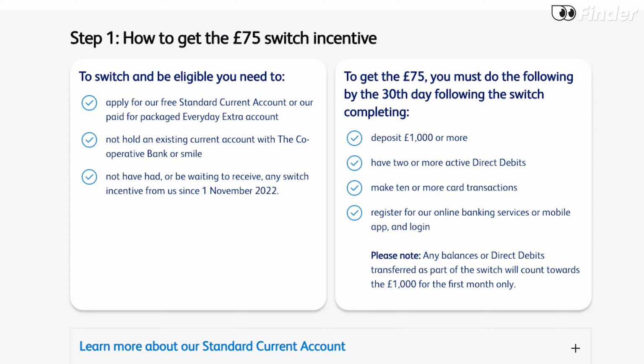You then need to deposit at least £1,000, have 2 or more active direct debits, make 10 or more card transactions, register for online or mobile banking services and log in, all within 30 days of your switch completing. The good news is at least any balance or direct debits you transfer over as part of the switch will actually count towards that minimum deposit of £1,000.